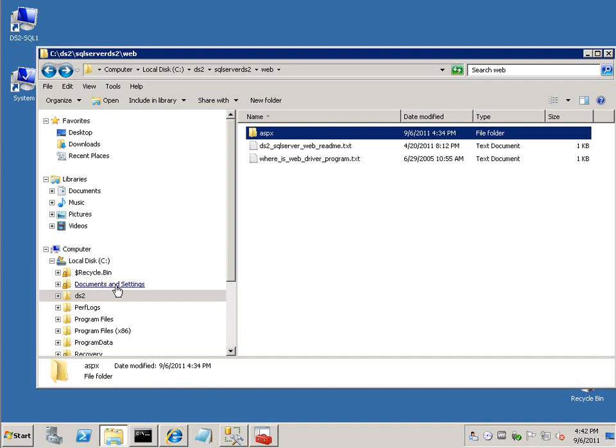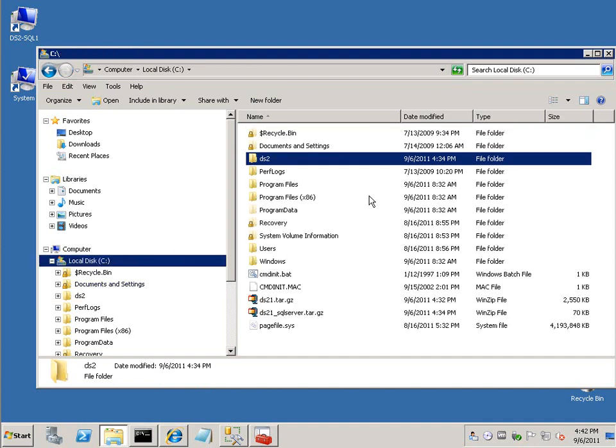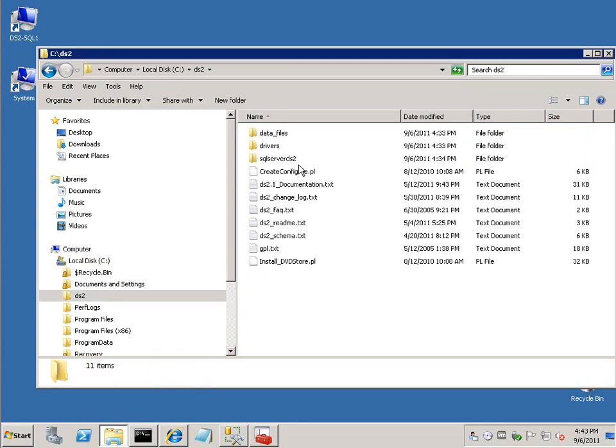The other thing I should have mentioned before was that by putting everything under DS2 on the C drive, all of the load programs are designed to find the data files in that location, C:\DS2\data_files, etc. So all the load scripts are set for that. Now you can put this wherever you want. You'll have to modify some scripts. It's not hard. But for the first time through, we sort of recommend you put everything in their default locations, get it running, and then go modify to your heart's content.